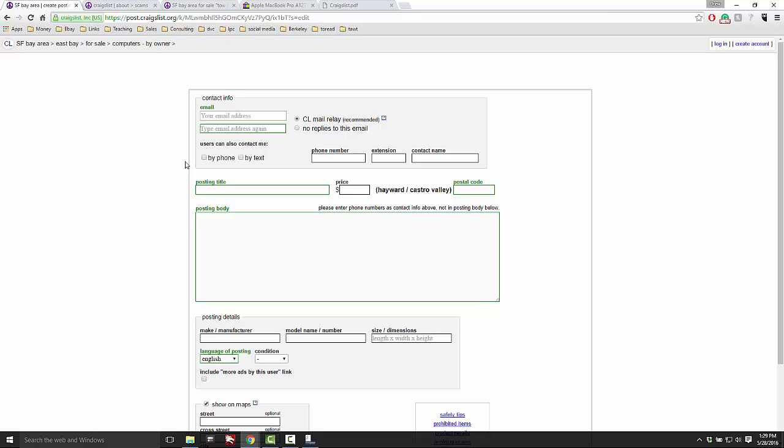Next, because I'm not logged in, you have to type in your email address. If you're logged in, this will automatically populate. You could say go ahead and use the Craigslist mail relay. The way the Craigslist mail relay works is it hides your email address, so nobody can actually see it. It makes it anonymous, which is great.